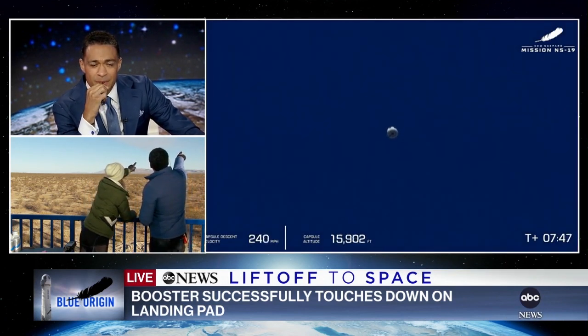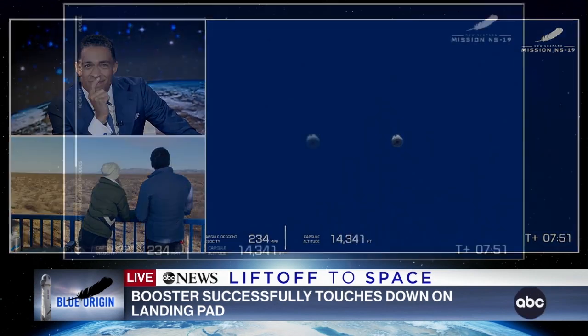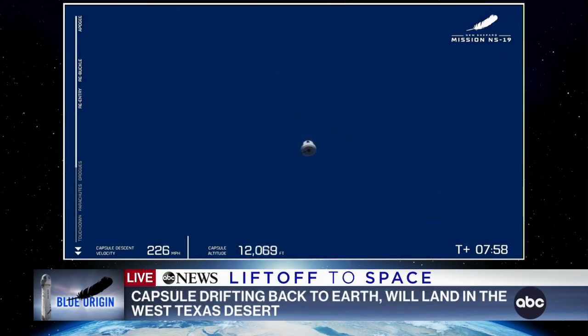It looks like the first parachute has just deployed. Here we see our crew capsule on final descent back to the West Texas desert. Let's wait for that, we're going to listen to mission control here, but we're watching as they land here. There it is. There's the parachute. Some cheers from people watching down below.